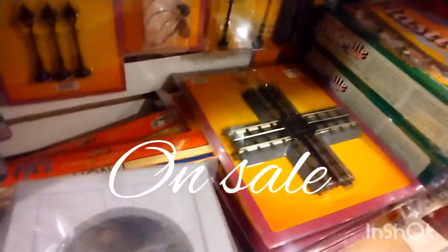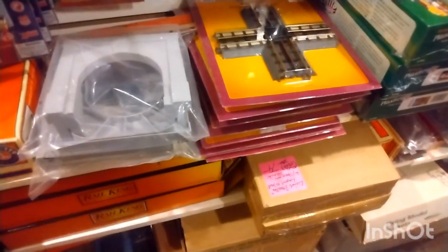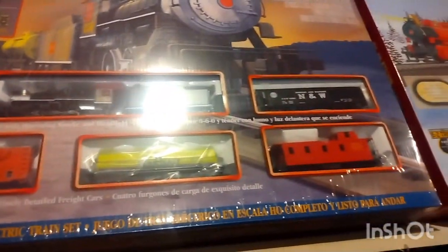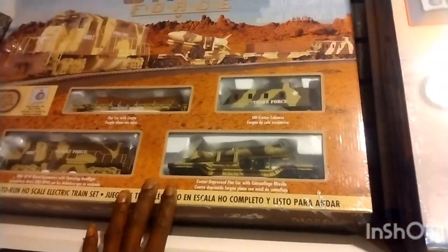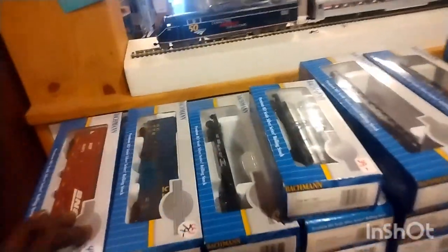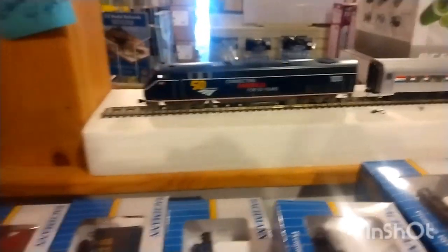So we got some bridges. And we got some model cars. Most places are gonna have the model cars. Okay, here's some N-scale stuff right here as well. The price, I think it says $319. That's a nice set right there. Let me see if they have any tracks that I need. And here's some HO stuff right here. That's nice, the HO scale. Well, y'all know I have all that. I could use some more passenger cars, but that's nice.